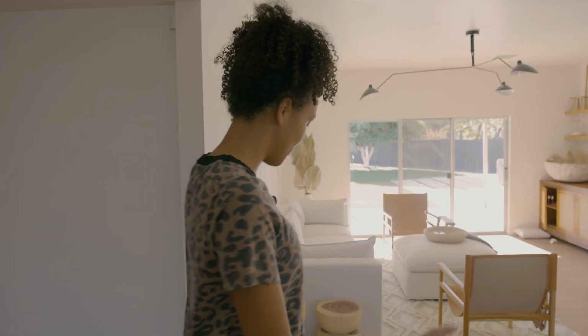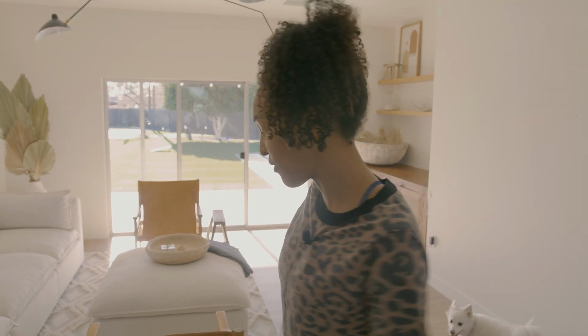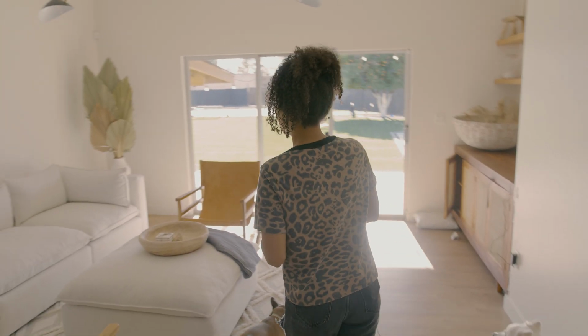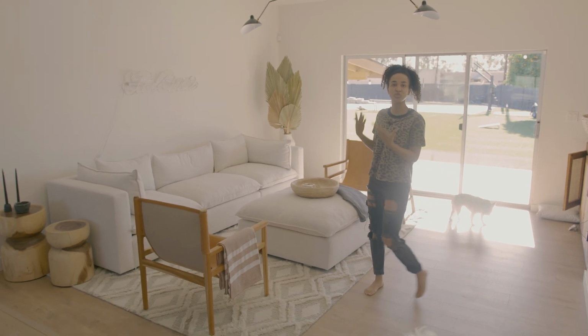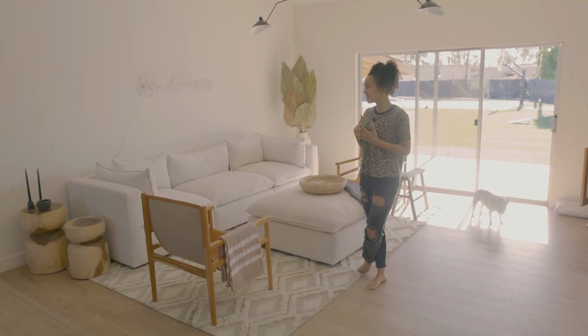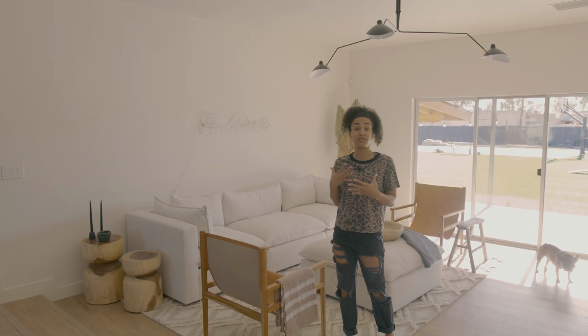All right, you guys, come on over here to our newly renovated living room that we just finished up. We've been remodeling since the start of COVID, so we started around like March or April. You see how light and airy it is in here. We were going for something super minimalist. This room used to be really dark. We had a really big couch in here and it just felt dark. We never sat in here.